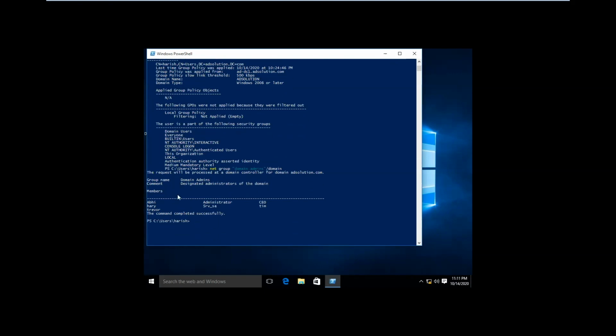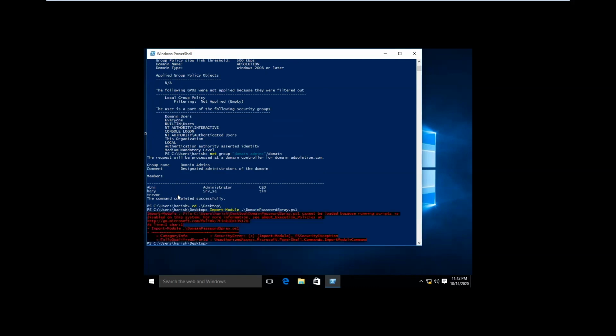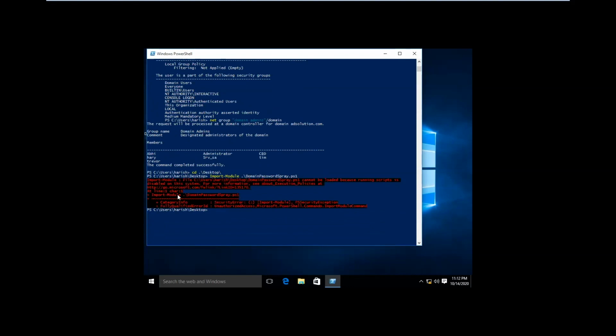It gives me the 7 people who are part of my domain admins, and then I can find my privileged resources and perform something which many organizations are aware of, but it's difficult to track, right? So I am going to invoke a domain password spray attack on the organization, but Microsoft is amazing. It tells me that you're not allowed to do this.